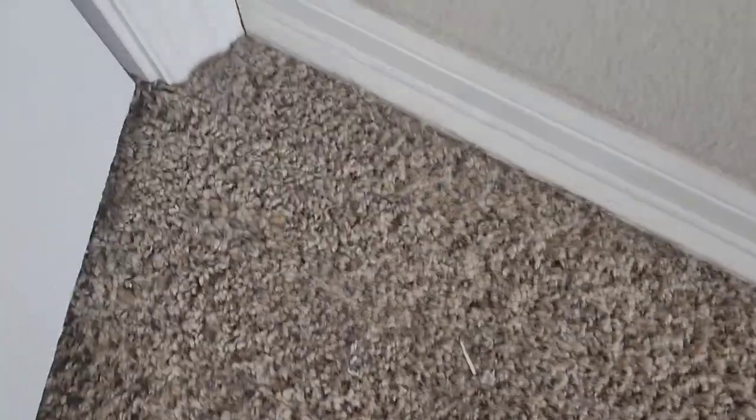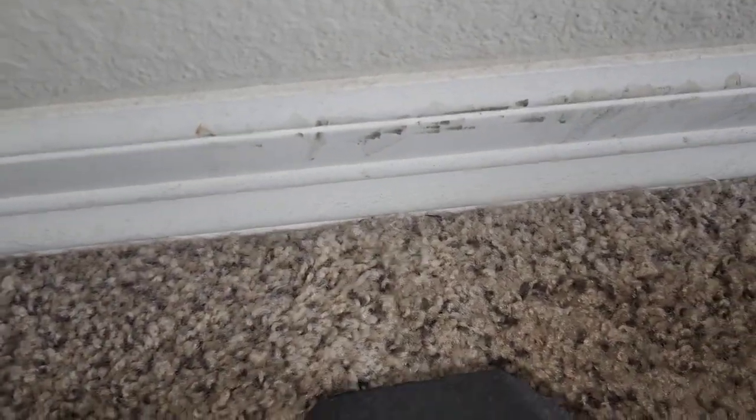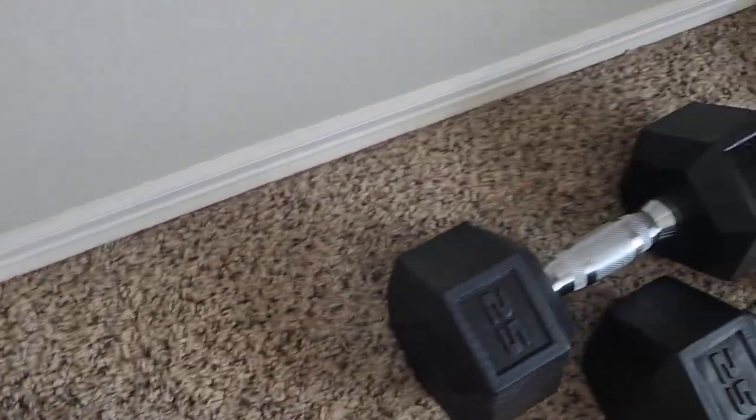But there's dust and dirt behind the door because I really never clean back here. Those scuffs are from the weight hitting it, so I'm going to take the magic eraser to that and see if that helps. I'll have to get my vacuum attachment out. And then we have my husband's pull-up bar sitting here. More dust and dirt.